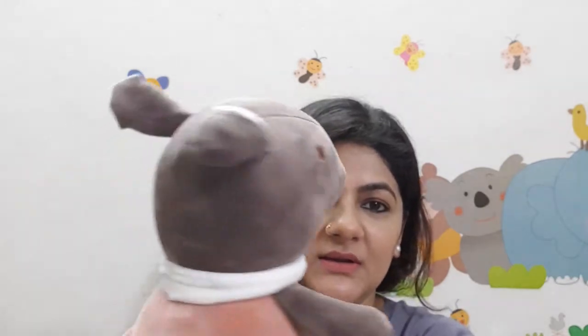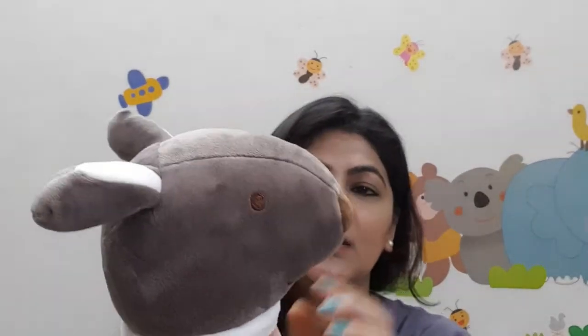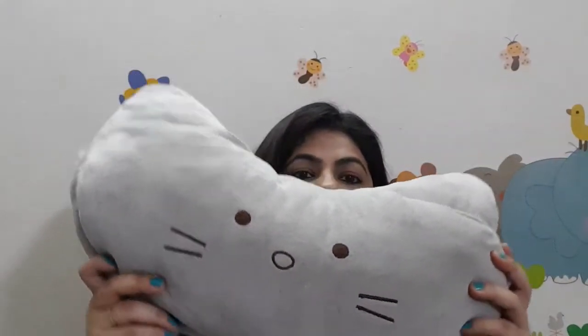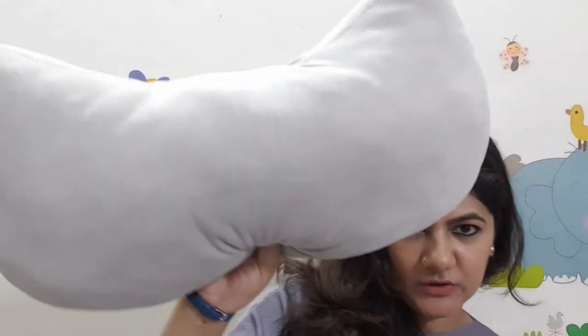So these soft toys from Miniso are of really very nice quality. The stuff is very soft, the finishing is good, and the durability is also good, I would say, because I'll show you one more thing which I have. This was bought around 2 years back. This is again a cat face, I think. So this is nice. I mean, for 2 years of time, this is doing quite fine.